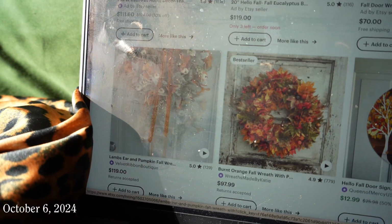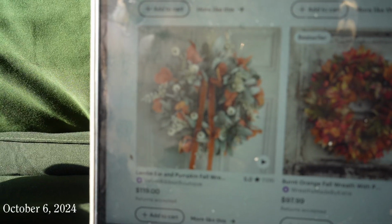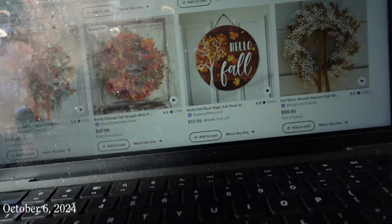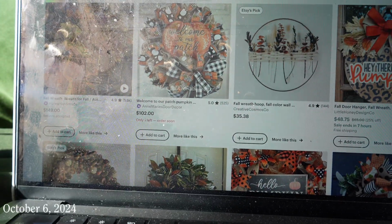I'm trying to think, how much did we pay for the one we have now? This one's kind of cute. There's that one. Decisions.